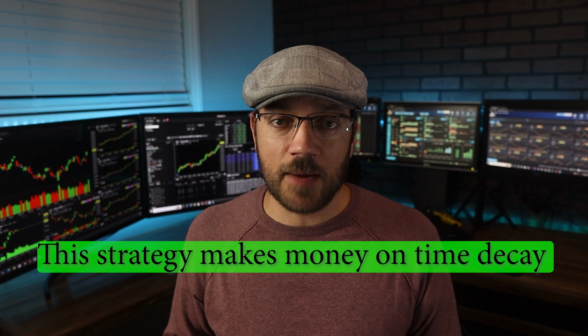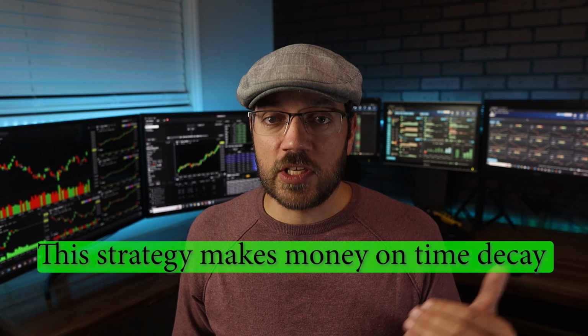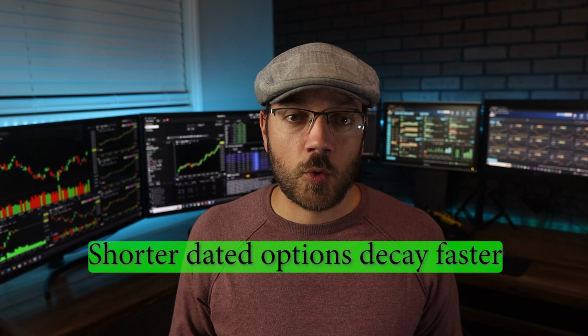Remember that the money we're making on this trade comes from selling the volatility premium of the option. As time goes by, the volatility premium loses value to time decay. The faster that premium decays, the faster you make money. Knowing that, your first instinct may be to sell very short-dated options because they decay the fastest. Well, the downside to that approach is that shorter-dated options have lower premiums to begin with, and you may not be making much money for the risk that you're taking.